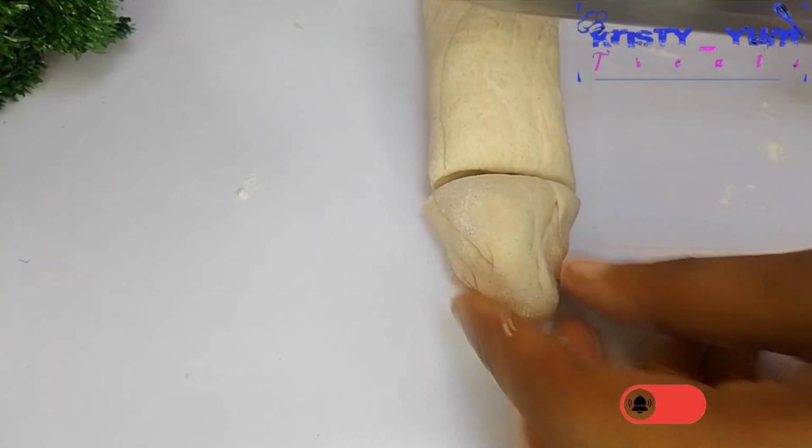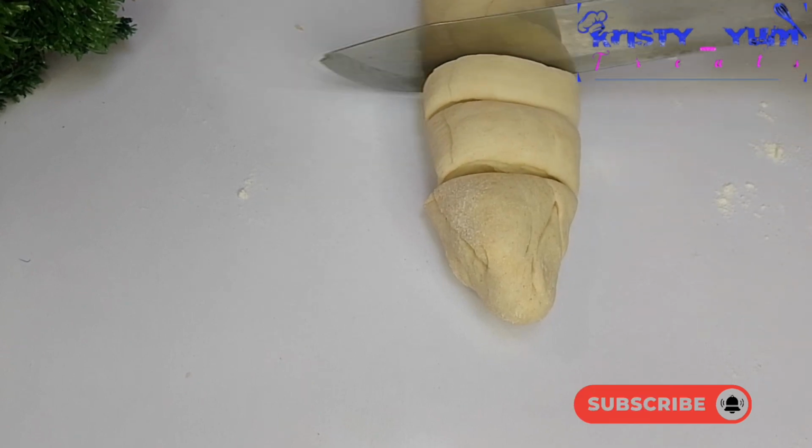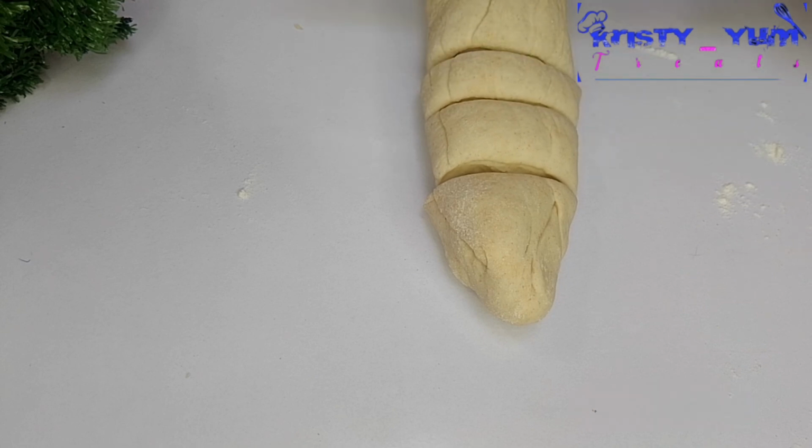After rolling, then you cut it out into parts. Here I cut it out into 8 equal parts.